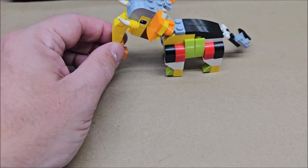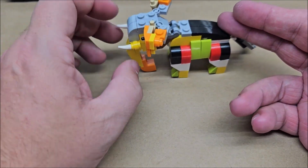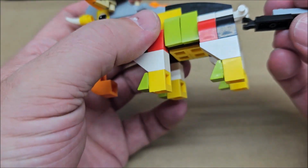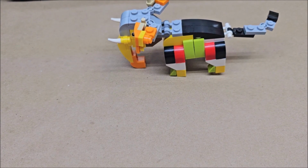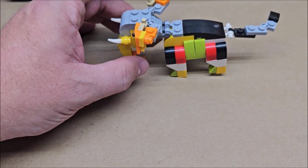Does it look like an elephant? Yes. It can move this direction. Tail can move in this direction. It falls. It's not built the best quality just because of the factor that these are not Legos. And I have to emphasize that because they don't stick together very well. And some of them, the quality of these actual pieces aren't that great.